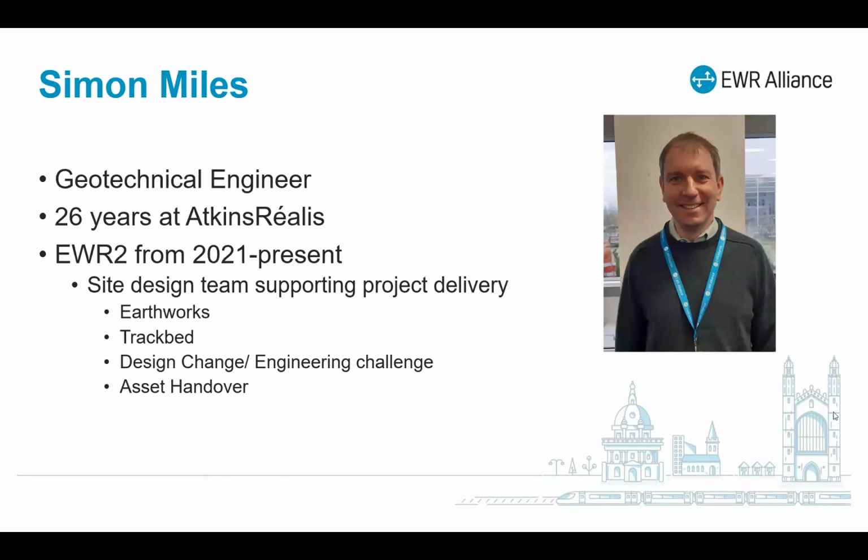Hello, I'm Simon Miles, Chief Geotechnical Engineer with AtkinsRéalis. As the slide says, I've been there 26 years, but I was on East West Rail Phase 2 only since 2021, when I was brought in to help ensure that the earthworks were delivered on time, which in that sense meant within one earthwork season. We did do that, but since I was there, I did assume a few more responsibilities. So we started to look after trackbed installation. Most of the geotechnical type design changes came my way. There were a few engineering challenges that we needed to look at, and we'll come on to those a little bit later on. And just latterly, we've been looking after the geotechnical asset handover back to Network Rail. So back to Kate.